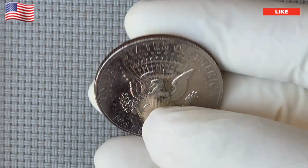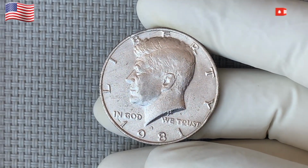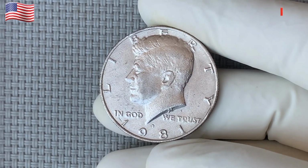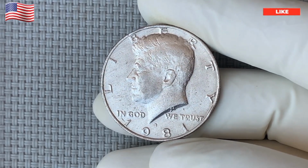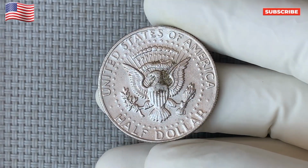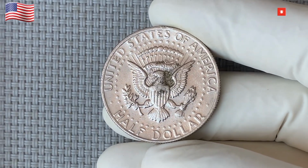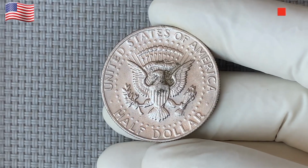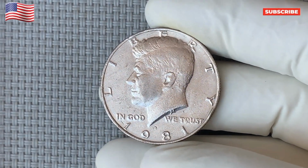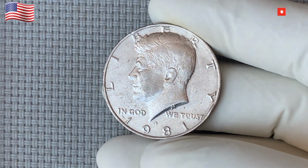So, how much could your 1981 Kennedy $50 be worth? Well, for coins that are in typical circulation or ones that have seen wear over the years, the value will often only be slightly above face value, maybe a few dollars more depending on the condition. However, if you've managed to find one that is in excellent or uncirculated condition, you could be looking at a far more valuable coin. The 1981 Kennedy $50, when in pristine condition, can command a significantly higher price on the market. This is where things get interesting.